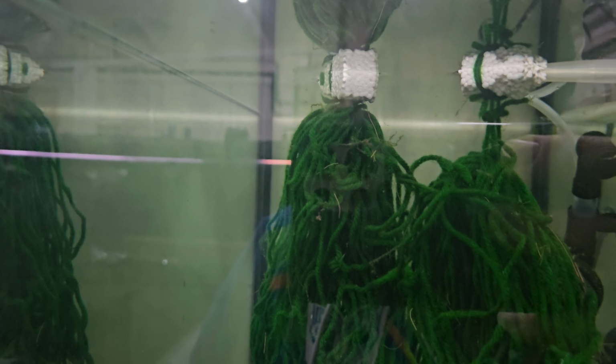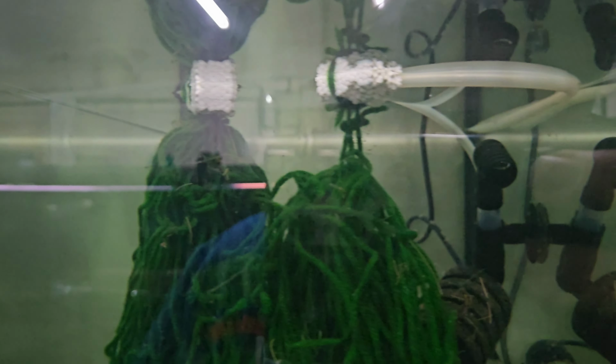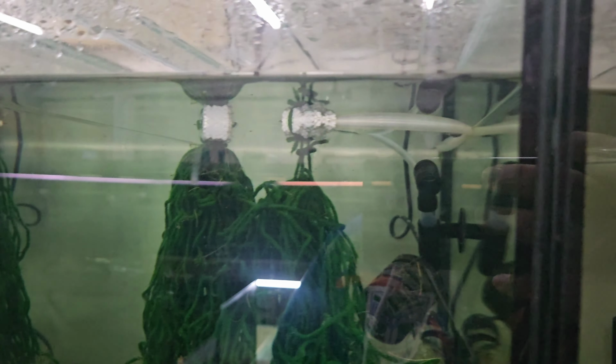Not great numbers left of the rainbow fish. There's still a few up here, a dozen or so. Blue lacustris here, same thing. There's not very many of them, and not very many of the Bosmani, so I'm not quite sure what went wrong there, but it's learning. I'll work that one out for sure.